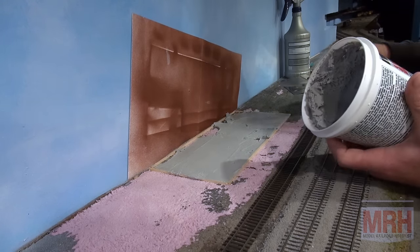Now I'm going to use an artist brush. I use a fan brush. My two favorite artist brushes for doing ballast are a fan brush and a straight brush. It's a little bit curved off on the end. And that's absolutely perfect for smoothing the material between the ties, off the rail sides.